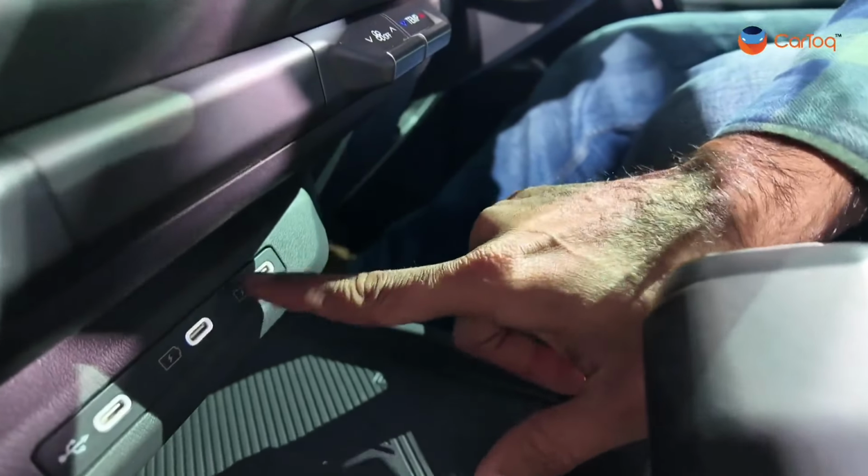So this, ladies and gentlemen, is the overall Kia Seltos interior for you. And I wanted to show you one more thing. There is this fluted unit here. It lets you keep your stuff. If you don't want to use your cup holders, you can always close it. Again, it gives you a sense, almost it feels like a luxury car.